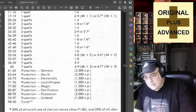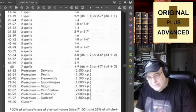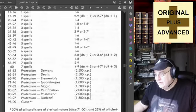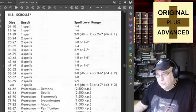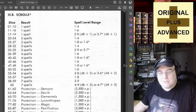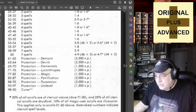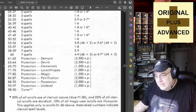George mentions pretty high spell level ranges. Yeah, indeed, and about 30% to land on the 3 to 7 spells. It's a large percentage. You definitely have a good chance of getting more than one spell on a scroll. I guess that's an oft overlooked and good point to make, George. Protection from undead's pretty useful and handy.